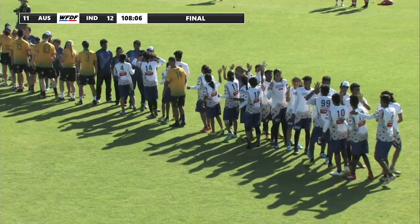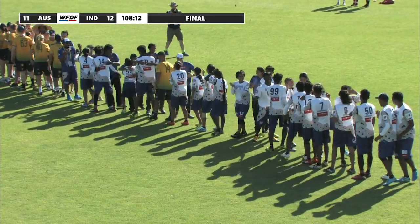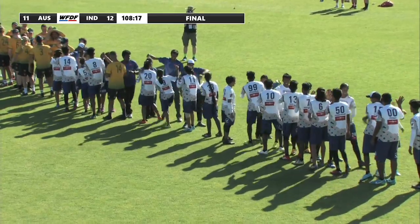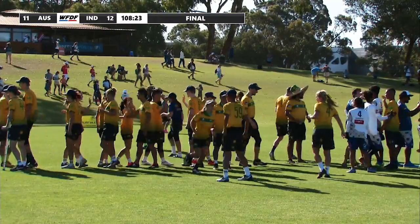The Indian team was coming in strong. The Indian team was unfazed and just kept coming and coming and coming. And after that huge comeback, the Indian team just had the Australians rattled. Those skill errors kept coming, and they just couldn't complete it under the pressure. So full credit to the Indian team for bringing that pressure, making the Australians pay for every mistake.